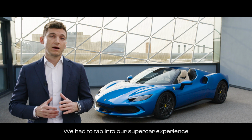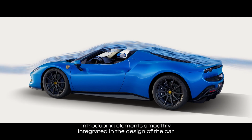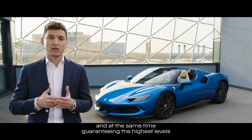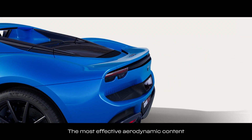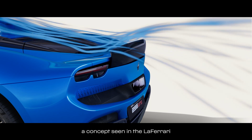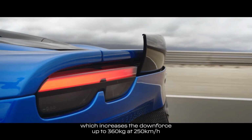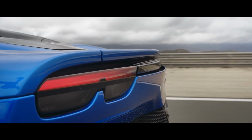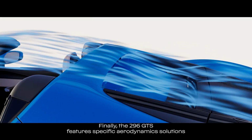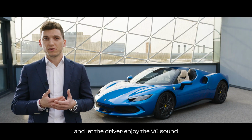We had to tap into our supercar experience from the aerodynamics point of view, introducing elements smoothly integrated in the design of the car and at the same time guaranteeing the highest levels of downforce when needed. The most effective aerodynamic content is the rear active spoiler, a concept seen in the Ferrari, and which increases the total downforce up to 360 kilograms at 250 kilometers per hour. Finally, the 296 GTS features specific aerodynamic solutions in the upper part of the cabin to optimize the open-air driving comfort and let the driver enjoy the V6 sound.